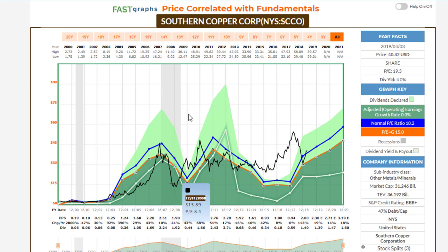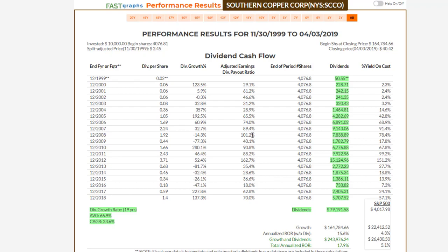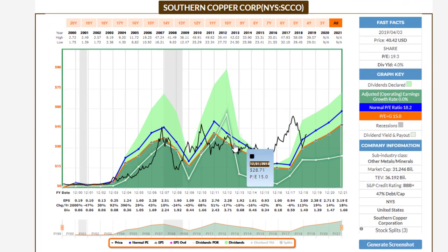My next example is Southern Copper, and this one is really interesting to me because look how cyclical this stock is, but look at the dividend pattern. In some cases, their payout ratio has actually been well over 100% of what the company earned. I guess you could call that good, but then that was usually followed by massive dividend cuts. Dividends go from $2.50 to $3.70, down to $0.60, down to $0.18. Again, it's the complete lack of predictability here.